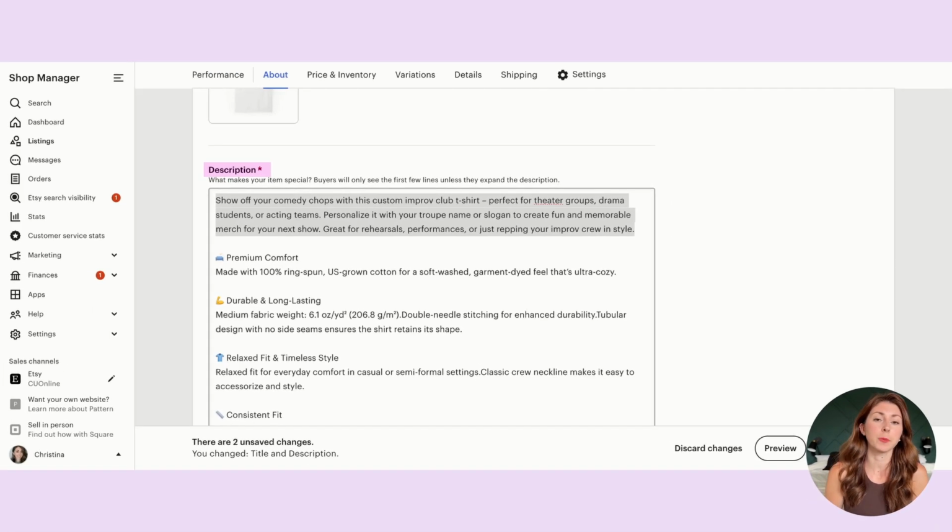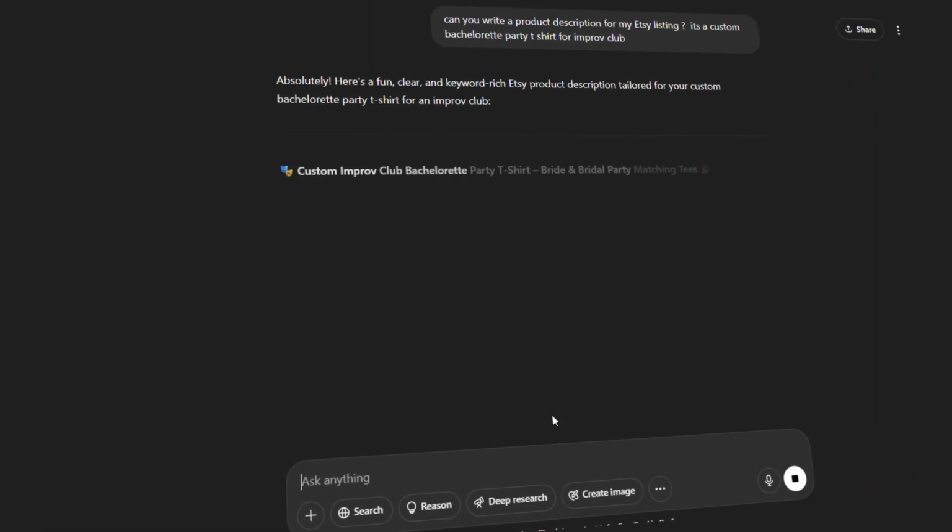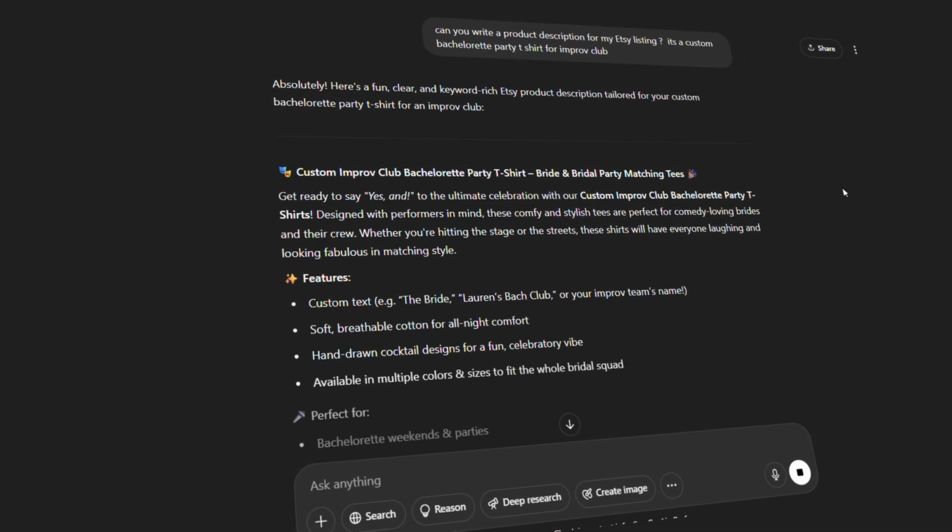Don't forget the top of your description is also read for SEO, but Etsy wants it in a sentence form. So make sure you're using as many of those keywords in your description. Another great tool is just asking ChatGPT for it to write you this description.